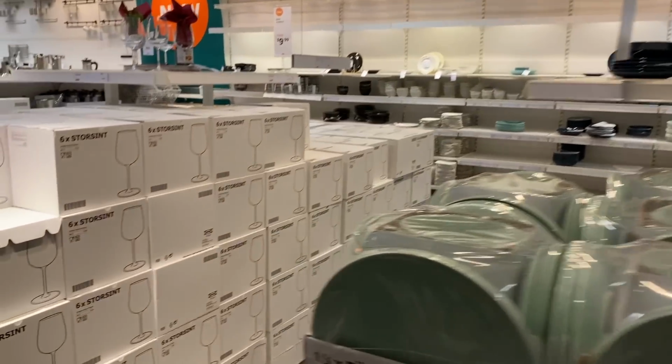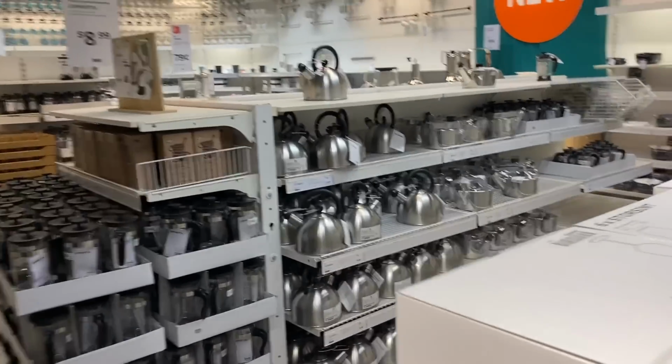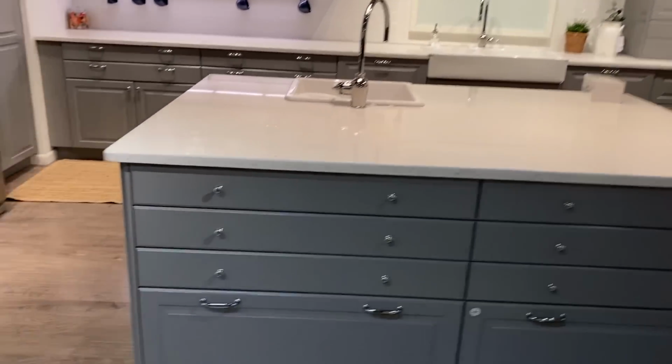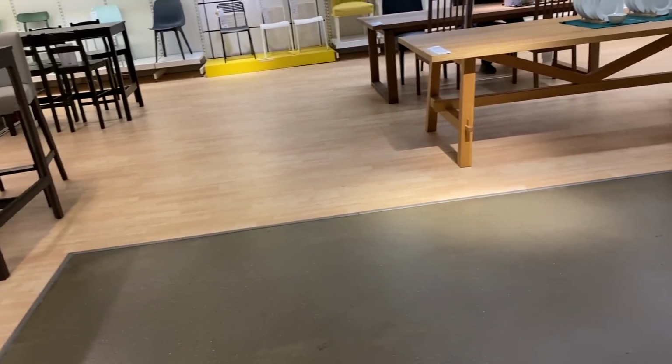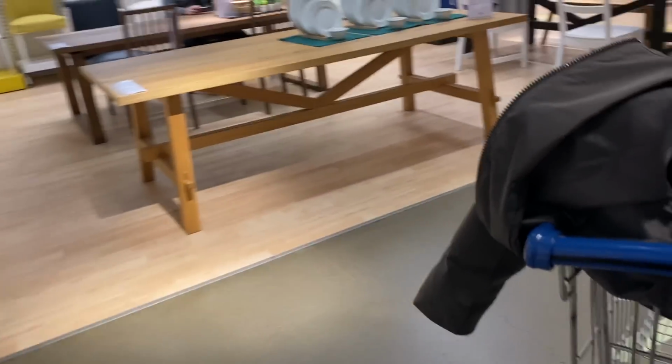Now, I could talk about so many things, and I'm trying to shorten the list here for you. Ikea has beautiful kitchens that you can look through. They have gorgeous dining room chairs and tables. They have lovely bathroom displays. It's really just a lot of fun. It's a neat experience if you've never been before.